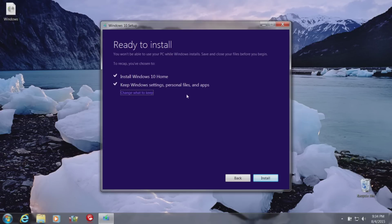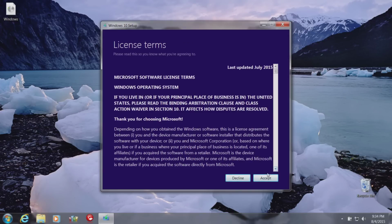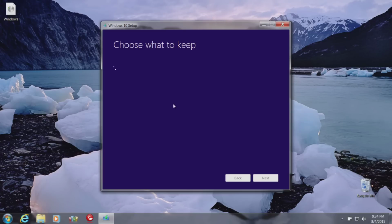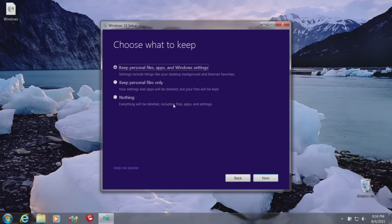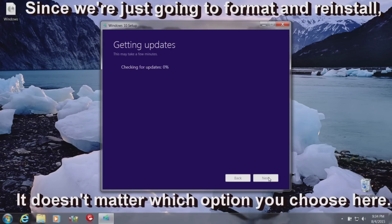Okay, so here's where I can say choose what to keep. Keep personal files, apps, and Windows settings. That's going to be a standard upgrade. Keep personal files only. That's going to mean you're going to have to reinstall all your applications. Nothing, which like I said is going to be the closest thing to a clean install you can do without going through the whole upgrade then reinstall process that this video is illustrating. So it doesn't really matter which one of these we pick. I'm just going to pick the quickest and easiest one, which is, let's say, keep personal files. I don't have anything on there.